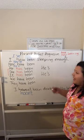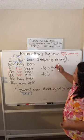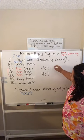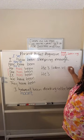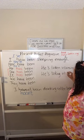Que los verbos con ed es el pasado participio de los verbos regulares, pero por ejemplo, ha ido. No, voy a escoger otro porque ese es problemático para mi ejemplo. Okay, so let's say he's taken, él ha tomado, he's taken vitamins, ha tomado vitaminas. He's taking vitamins, está tomando.